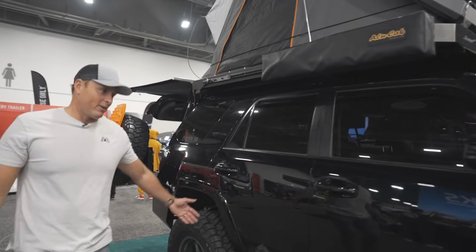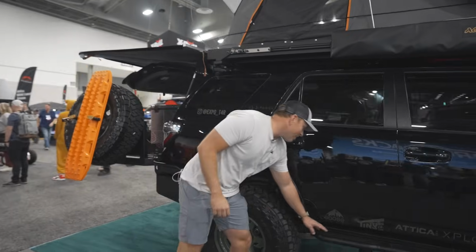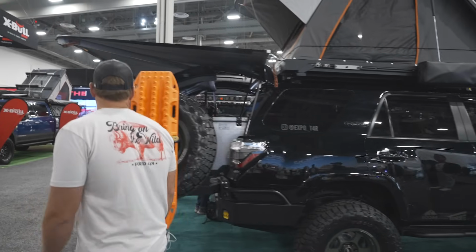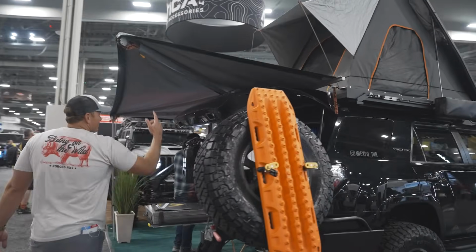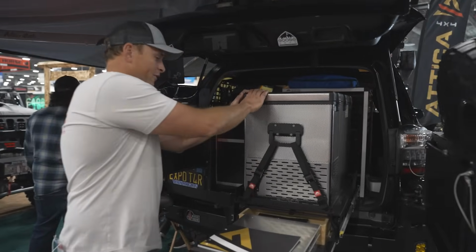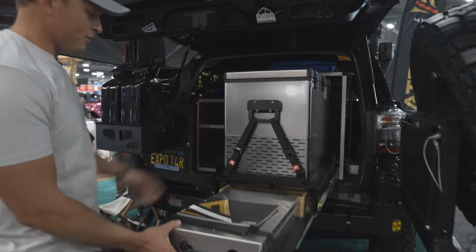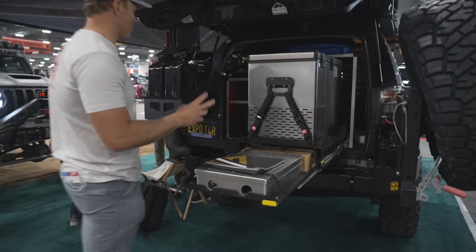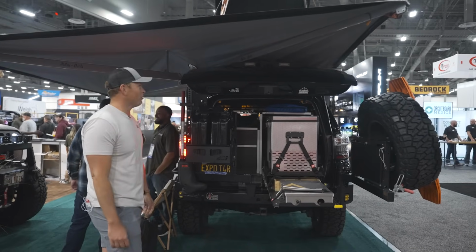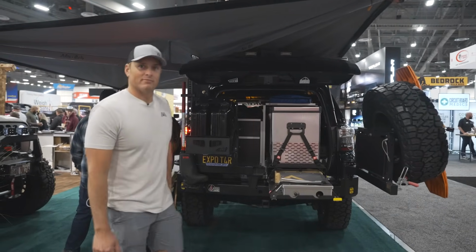But overall, 4Runner lovers are going to love this. You got the Attica 4x4 side steps that also double as rock sliders. And in the back, we got the full overlanding setup with the 270-degree awning. We got the National Luna fridge right here with the Goose Gear storage. All of this folds up, super compact. Plus, you got your jerry cans, off-road bumper. Really, really cool build. I like it.